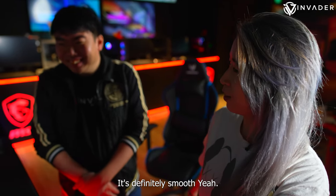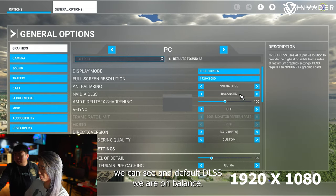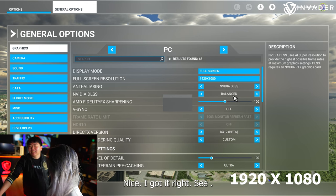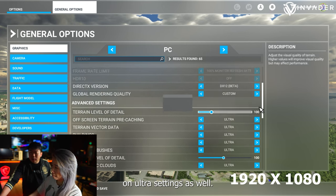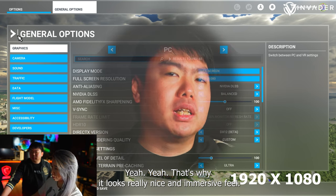It's definitely smooth. So if you go into the settings, we can see that for DLSS, we are on balanced. Nice! I got it right. See? Very nice. Not bad, right? The thing to note is that we were running everything on ultra settings as well. That's why it looks really nice and immersive.